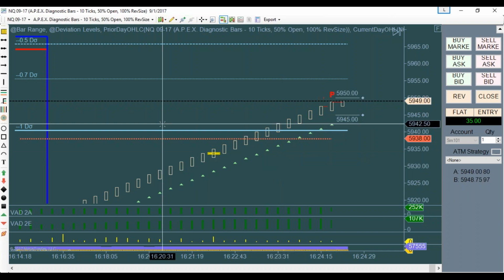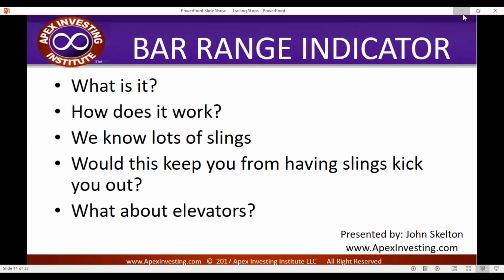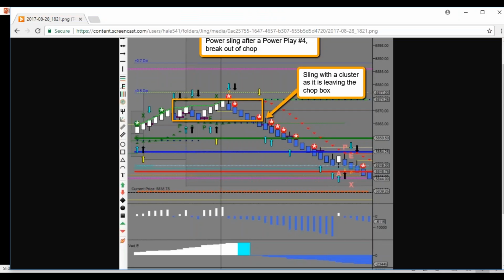So let me just pause this, guys. I know we're kind of going on here. I'm trying to just help you piece this all together. If we entered our trade, waited till we were up 10 ticks, and then put our stop on the other side of the bar range and just follow that down every bar, that will not kick us out of any slings, right? Everybody understand that?